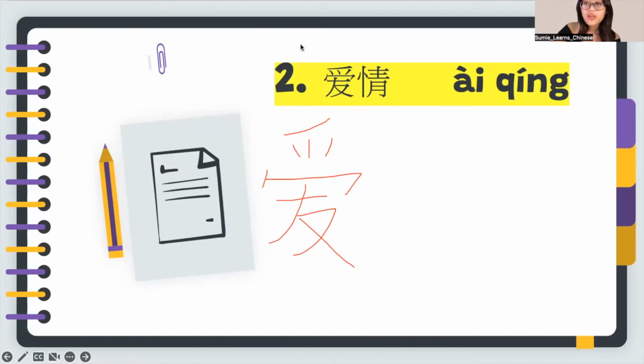I want to tell you something really special about the character 爱. You can see that the lower part of 爱 is 友. It is about friendship, about friend. So I think it's very meaningful. It shows that every love relationship is based on friendship, okay? If you can be friend or close friend with your lover, then you would definitely have a good relationship with your partner.